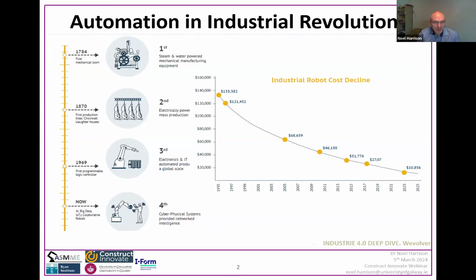We can see that a typical market price for a standard spec robot is about 10% now of what the same spec would have cost about 25 years ago. So robotic tech is now within the reach of all companies, and definitely within the reach of SMEs. And we're seeing that across all manufacturing sectors and in the construction sector.